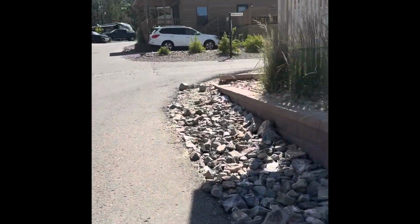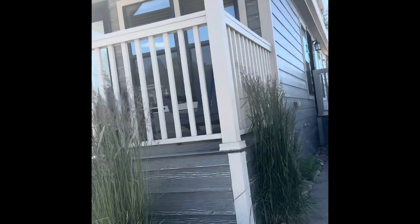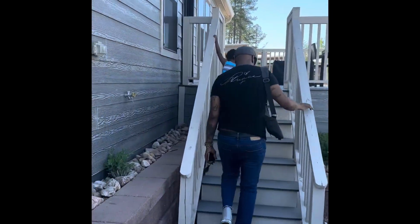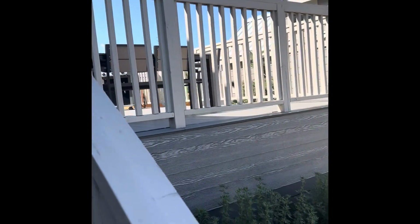Just made it. Come over here. Over here. Get out of the street. We just made it to our little cabin. It's cute. So this is what we rented for the weekend.